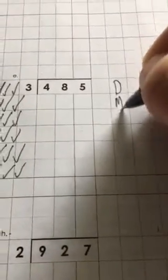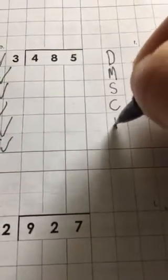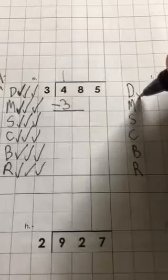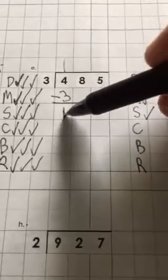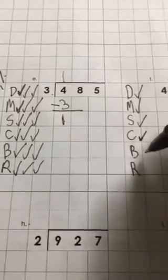Divide, multiply, subtract, check, bring down and box, and repeat and remainder. 3 times what gets me close to 4 without going over? 3 times 1 is 3. So I went ahead and did my determine. I multiplied. Now I'm subtracting. 4 minus 3 equals 1. And I check. I don't have enough to share with the king. My king is happy. I bring down and box.